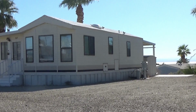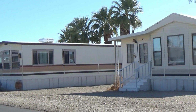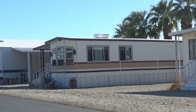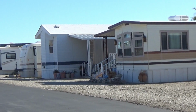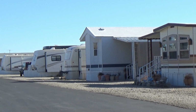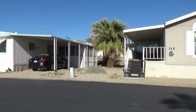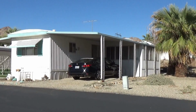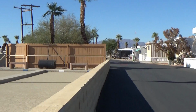So you might wonder, why would anyone live here year-round? I wonder that too, because there are quite a few RVs and mobile homes that people live in here full year. But I suspect they do a lot of long-term traveling in the summer.